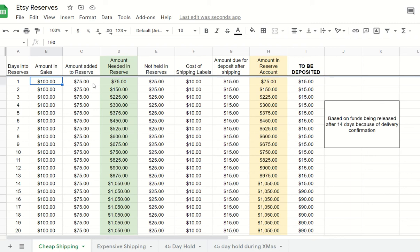Okay, they're going to put $75, 75%, into a reserve fund. So the amount needed in your reserve at that point is $75. That means $25 will not be held in reserves. If your shipping only cost you $10, then that means you have $15 left over. So once again, the amount in your reserve account is $75 and you'll be deposited $15. $10 of it went to the post office.